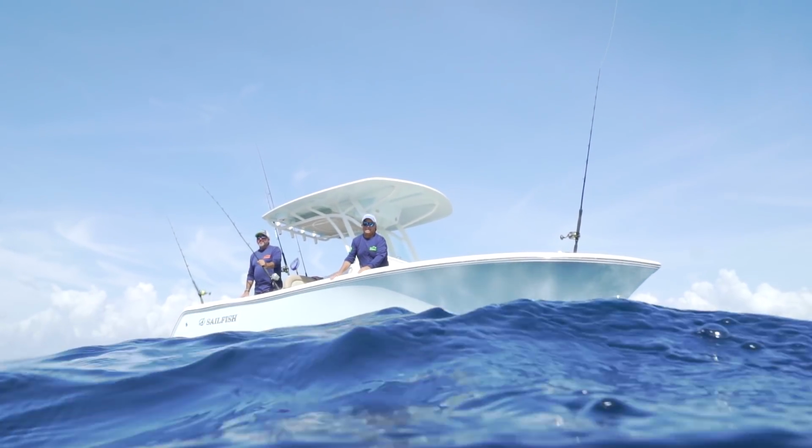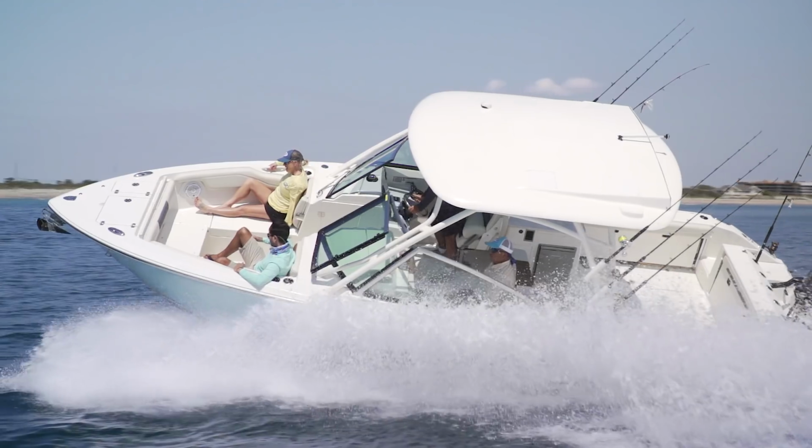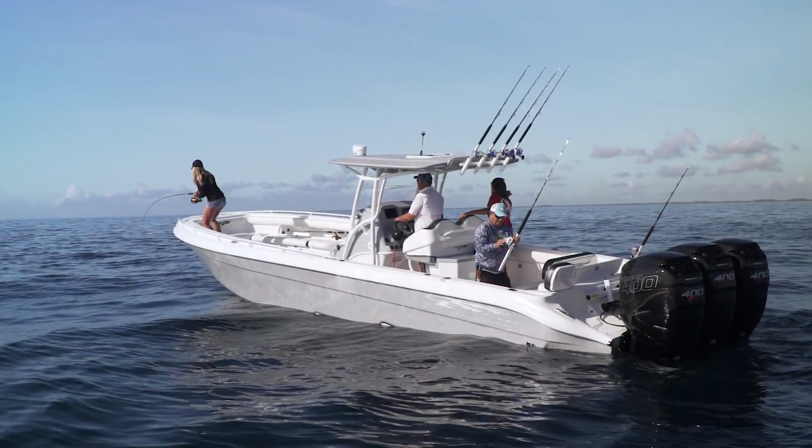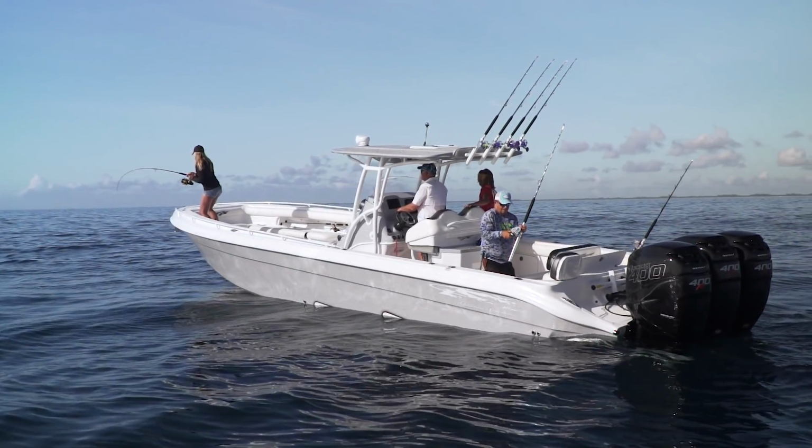Rick, we bring a lot of variety this season, and this week is no exception. We're going to start out this week looking at the Sailfish 240cc. Next, we're going to look at Cobia's 280DC dual console offering. And last but not least, the Glasstream 360 Pro-XS.